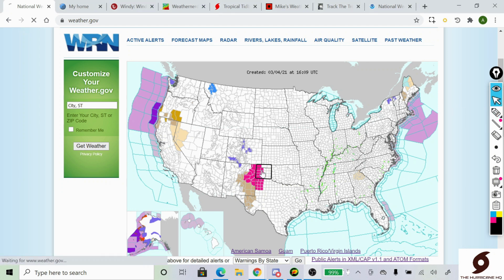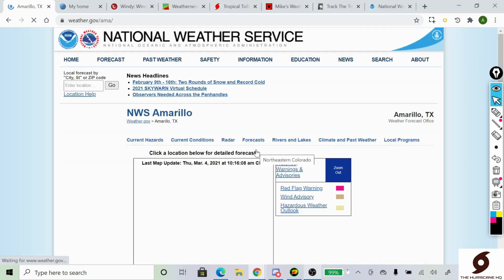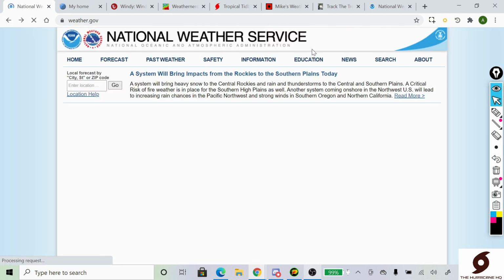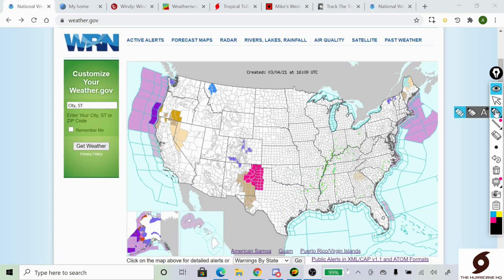And it looks like in northern Texas and parts of New Mexico, we have a red flag warning in effect. A red flag warning basically means that the potential for wildfires is enhanced because of the conditions right now. There's very dry air. It hasn't really been raining that often there. So definitely be careful for wildfires if you are in this area.